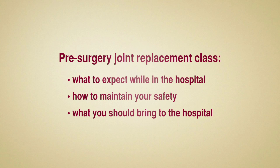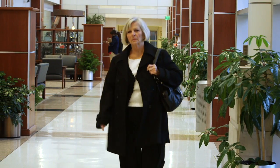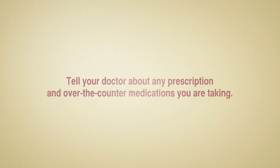You will learn what to expect while in the hospital, how to maintain your safety while in the hospital and while at home, and as well, what you should bring with you on the day of your surgery. We want your total knee replacement surgery to go as safely and efficiently as possible. For the best possible results, be sure your doctor knows about any prescriptions and over-the-counter medications that you are taking, as you might need to change these or change how you take them before your surgery.